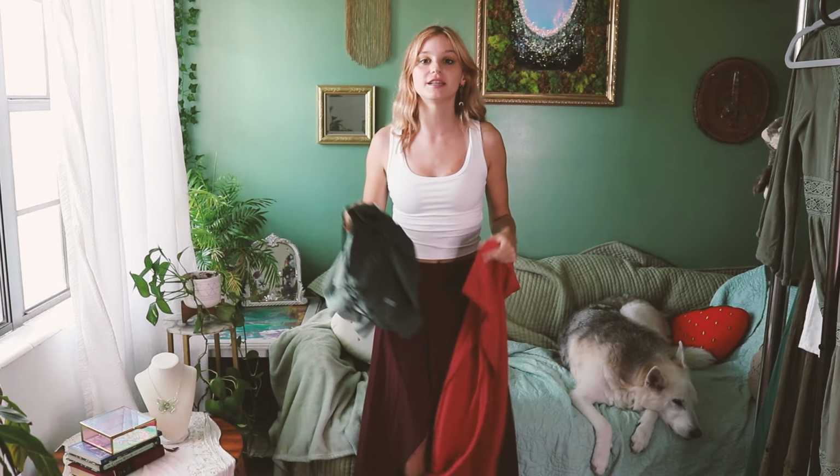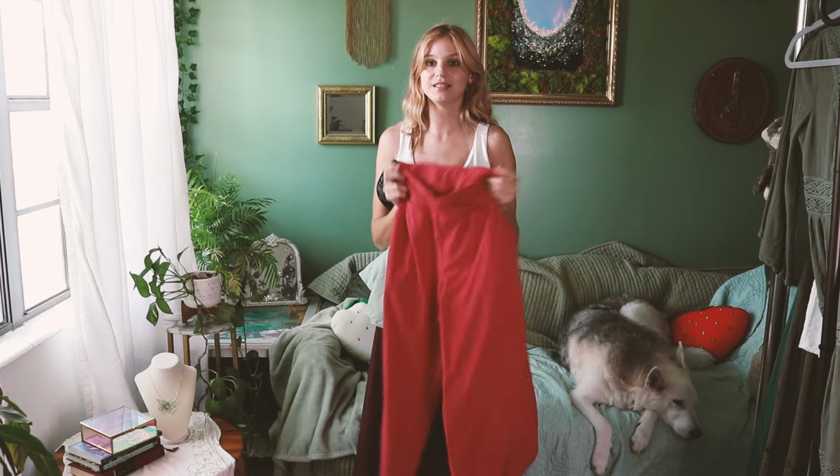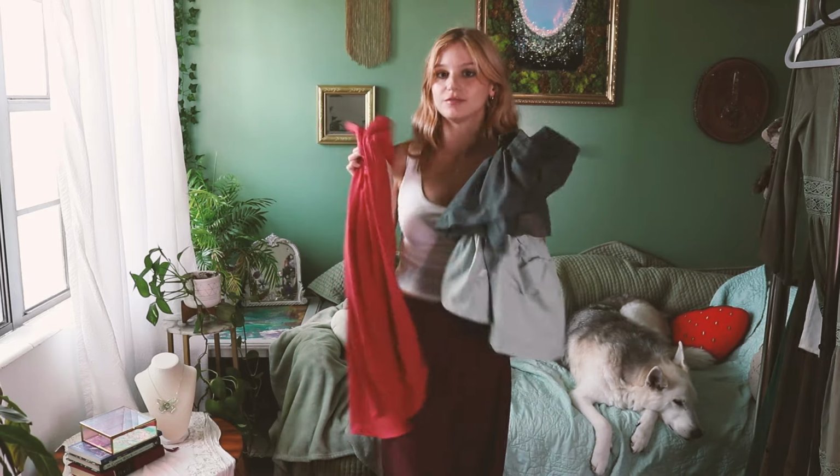All right, so the next thing I got is a few pairs of shorts and then these really cute pants. So let's try this all on. I got these little cute shorts. They're flutter shorts, and then they have a tighter pair underneath.